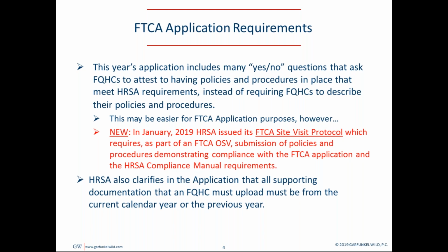I guess the positive thing is that they are allowing from 18. So, for example, when we get to training, if you haven't finished your training in 19, you could show them that you did it in 18, but it's got to be 18 or 19.